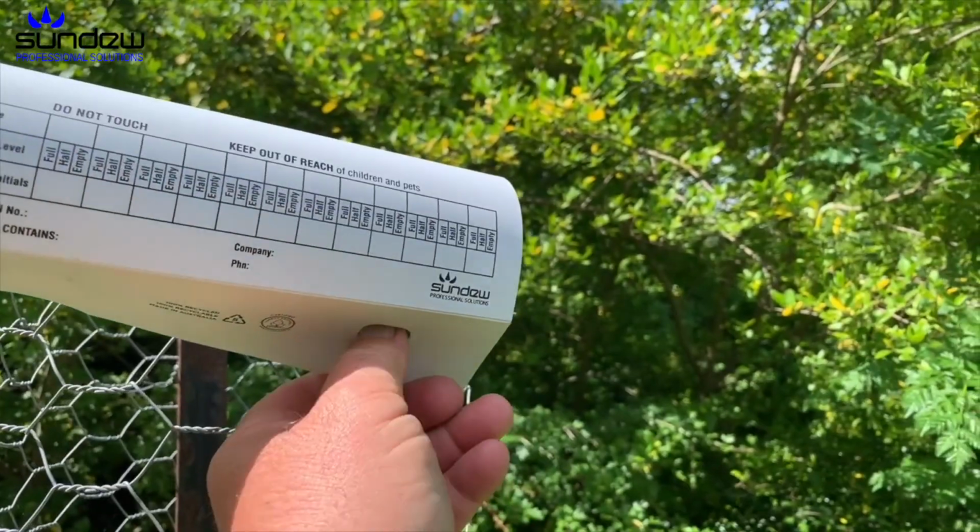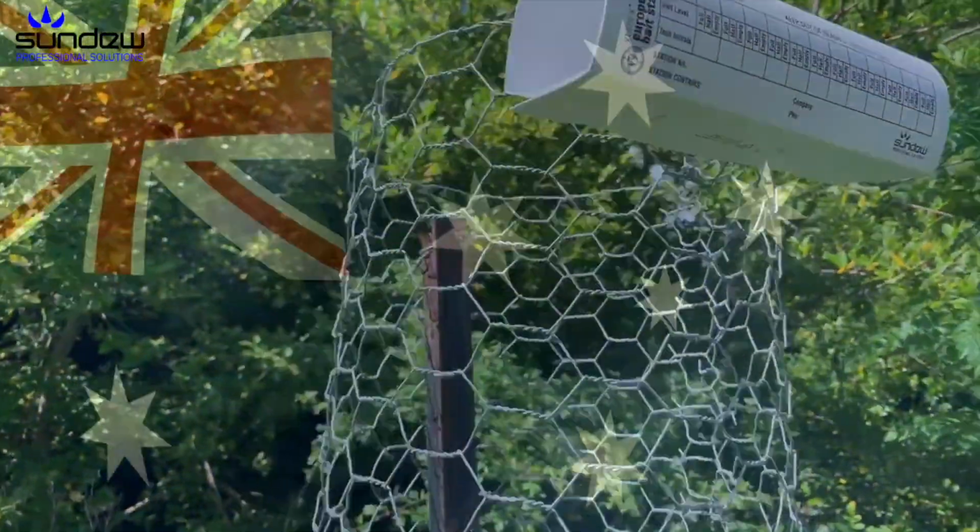But there we go. Quick look at Braidwood. It's coming along really nicely. Congratulations, Mike.